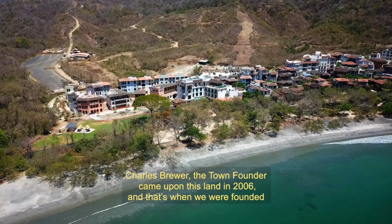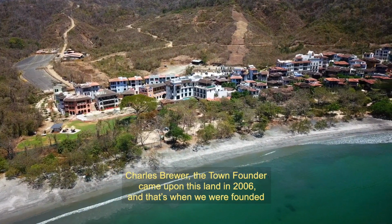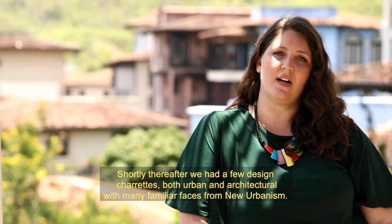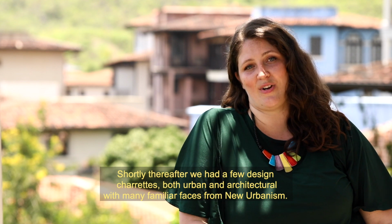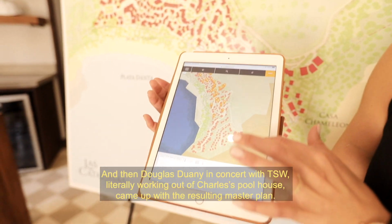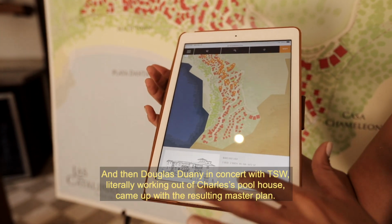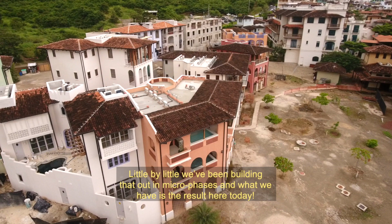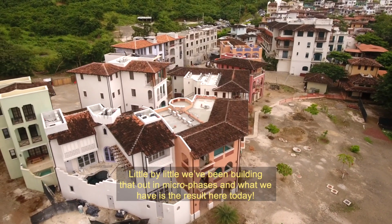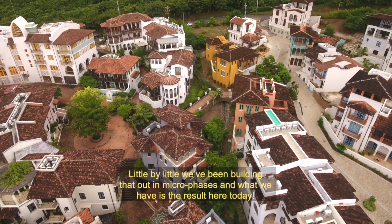Charles Brewer, the town founder, came upon this land in 2006, and that's when we were founded. Shortly thereafter, we had a few design charrettes, both urban and architectural, with many familiar faces from New Urbanism. And then Douglas Duany, in concert with TSW, literally working out of Charles's pool house, came up with the resulting master plan. Little by little, we've been building that out in micro phases, and what we have is the result here today.